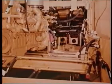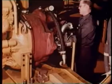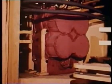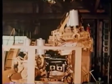Power for the 675 was to be generated by two 16V Detroit diesel engines sitting side by side, each driving its own Clark torque converter. The two torque converters in turn would feed into Clark's giant power shift transmission. Here, the second engine is being lifted into place.